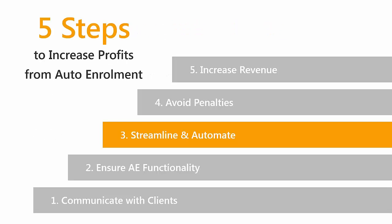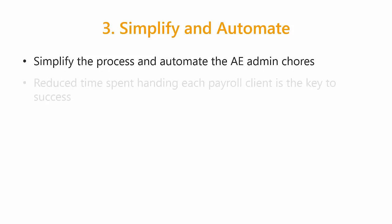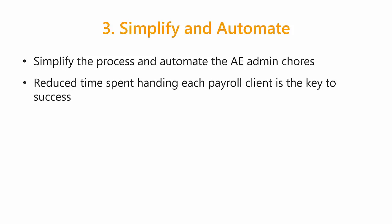Step 3 is to automate and streamline auto enrolment tasks. Automating AE tasks provides a massive competitive advantage for bureaus in today's payroll world. The faster you process each client through AE, the more you will increase productivity and revenue. By automating the AE process, you will reduce the amount of time you spend handling each payroll client. This will be key to success and allow you to increase the speed involved in these types of jobs.